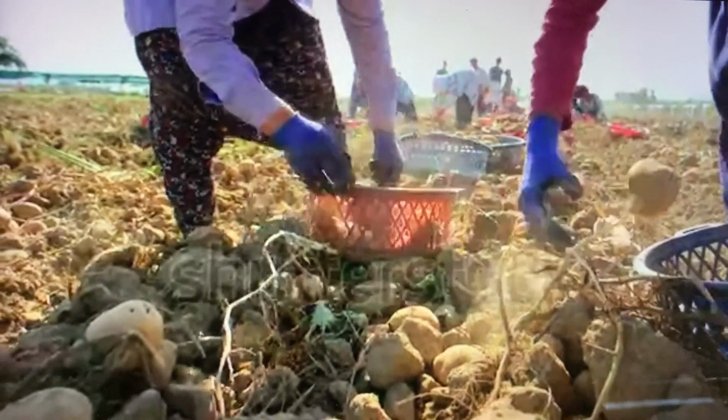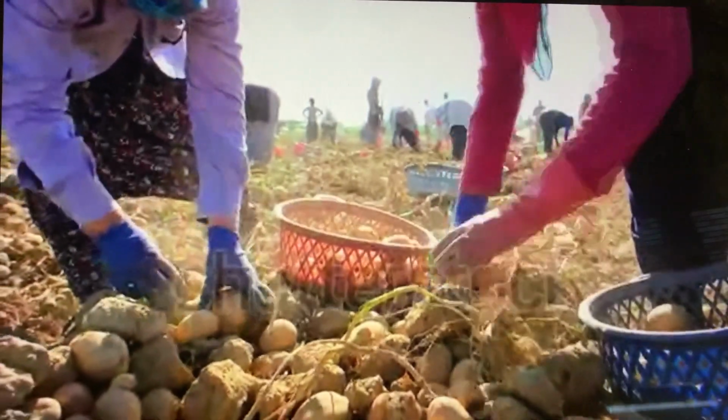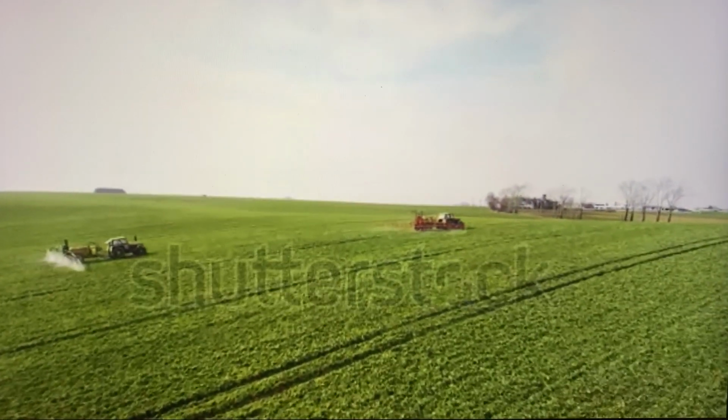However, the transportation, preparation, and cooking of potatoes creates emissions. That's why it's important to try and buy as much as you can locally. The fertilizers used on potatoes can also be harmful.